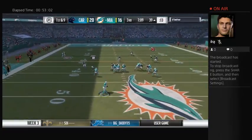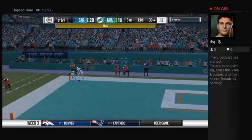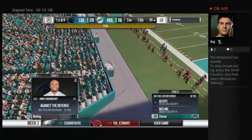They go play action here on 1st down. He's going to air one out. And too much juice. It'll be out of bounds, incomplete.